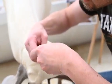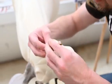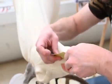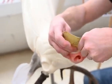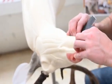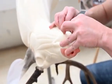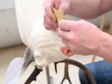So I'm going to come in here. I've got a doubled over piece of 220. Back down a little tight, so I'm going to go with one side. So, and we're just going to smooth it out. It's going to open up slightly. Need that sanding stick. And then come around the other way. There too.